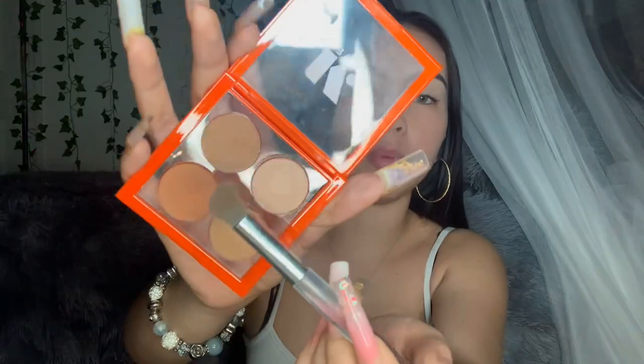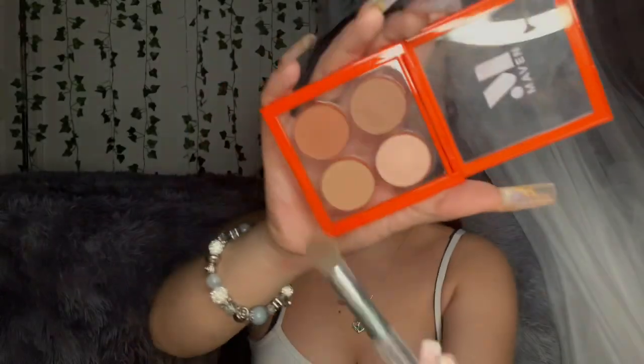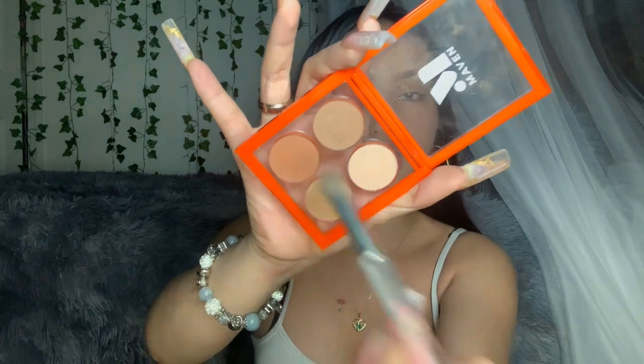So I'm gonna start with the Medium Blend eyeshadow palette. I'm gonna use this light brown right here and put it on my crease. A little dust goes a long way and I'm just gonna blend it out. Now I'm gonna use this lighter brown right here. So I'm gonna put it right here to add more color and then blend it out.